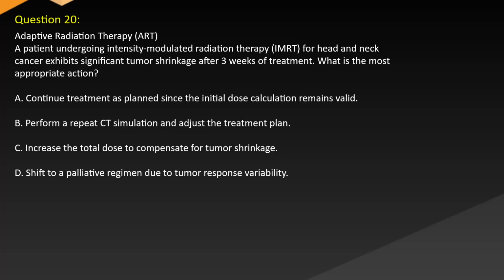Question 20. Adaptive radiation therapy. A patient undergoing intensity-modulated radiation therapy (IMRT) for head and neck cancer exhibits significant tumor shrinkage after 3 weeks of treatment. What is the most appropriate action? A. Continue treatment as planned since the initial dose calculation remains valid. B. Perform a repeat CT simulation and adjust the treatment plan. C. Increase the total dose to compensate for tumor shrinkage. D. Shift to a palliative regimen due to tumor response variability.